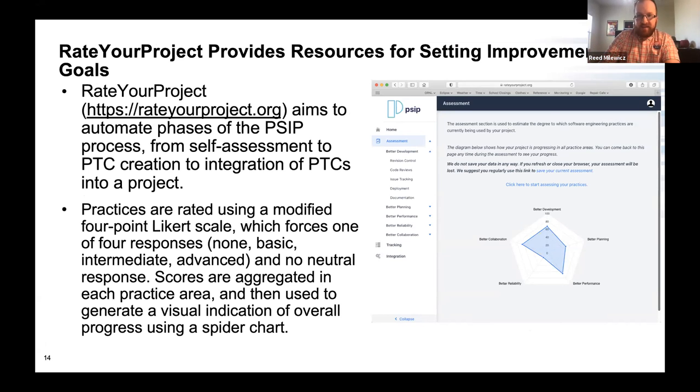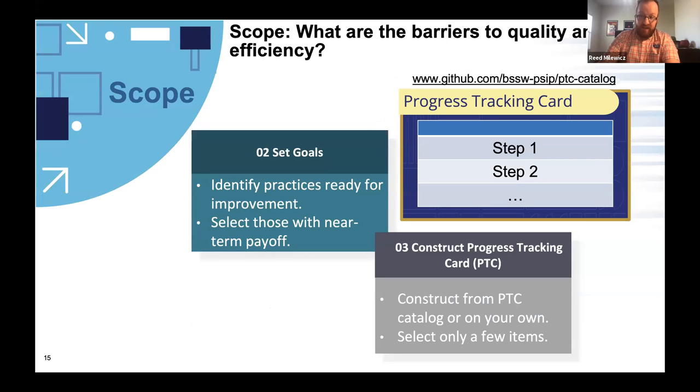Now, once they've done this, and once they've identified some things that they actually want to work on, the second phase of the workflow is scoping to figure out where there are barriers to quality and efficiency.